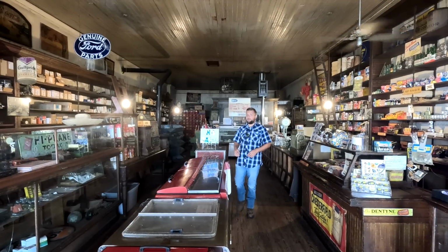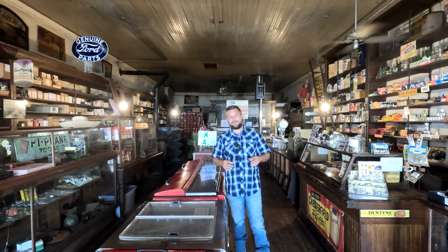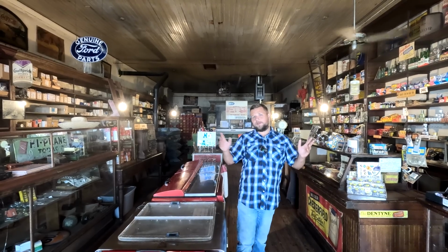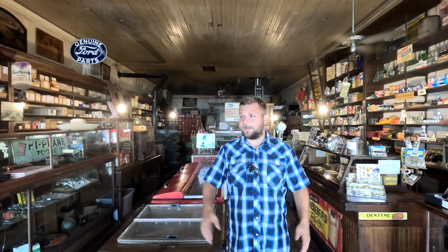Hey everybody, it's Robert coming to you with another adventure into history, and today we're going to be taking a look at the C.F. Hays store. Now, we've seen a bunch of general stores on previous adventures that are of course always abandoned and closed down, but this one breaks the mold in that this is the oldest general store that is still in operation in apparently the whole nation. This is C.F. Hays store, and it's really like stepping back in time. Let's take a look at it.